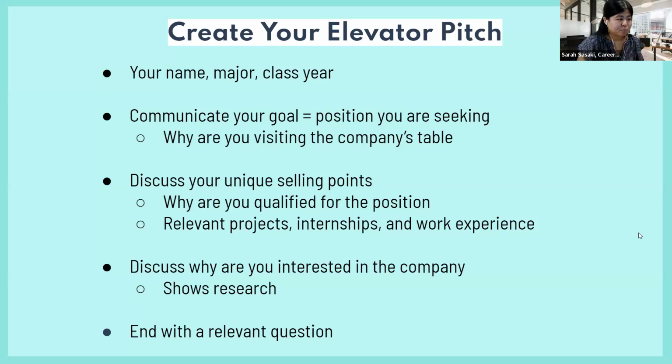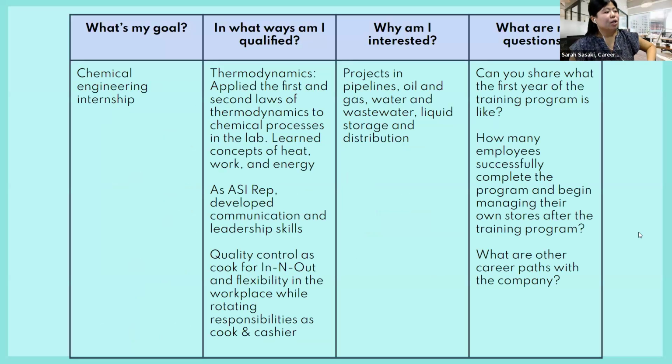And so with that, this is a nice way to start mapping out how to create that elevator pitch there. For example, what's my goal? My goal is a chemical engineering internship. How am I qualified, what am I bringing? From my classes, I've done labs, I've been able to really learn more about thermodynamics. I've applied the first and second laws of it to different chemical processes.